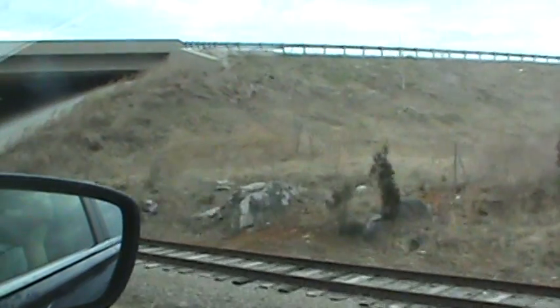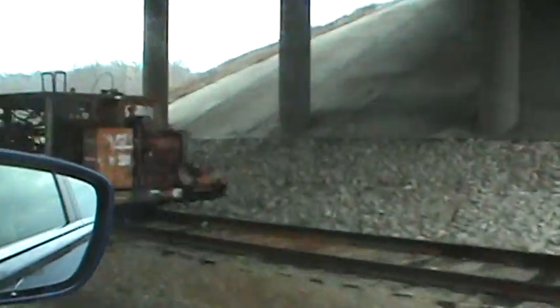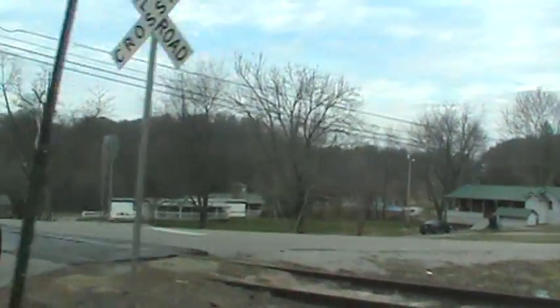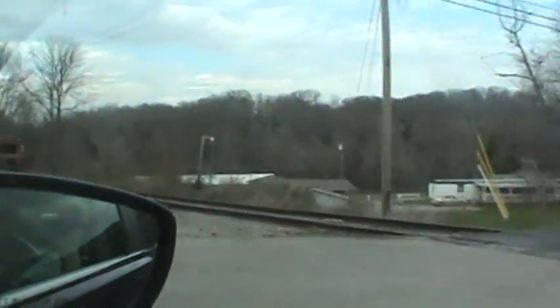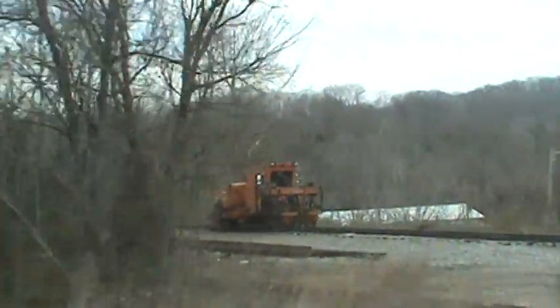As we were doing so, we came across the Cooper Power Station spur line, a small branch line that serves its namesake power plant. On this spur, NS has put their work gang equipment.